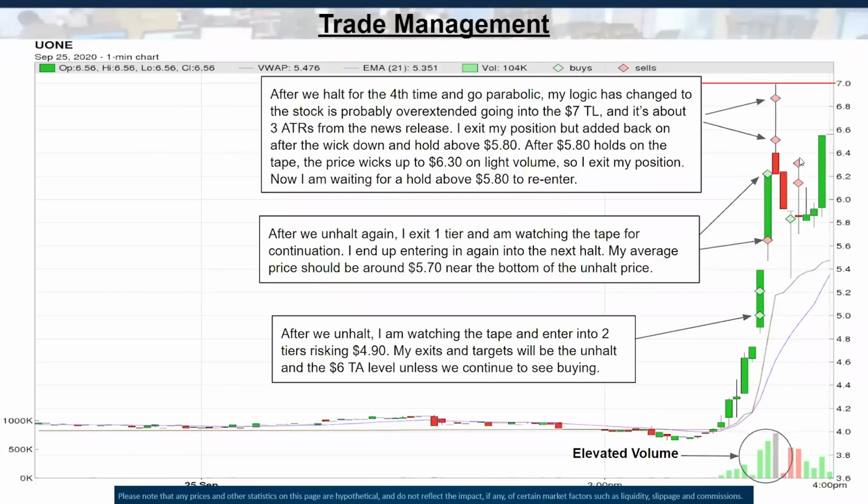So I'm not really seeing that super continuation just yet, but also we're coming into 4 p.m. So I want to be careful about how this trades. And that's basically the more meat of the move. But I'm going to show you how I made a mistake in this stock.